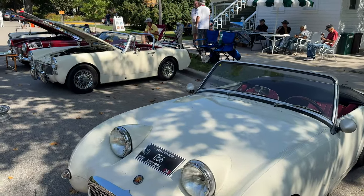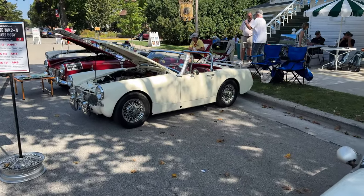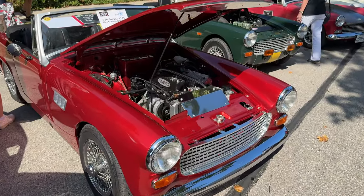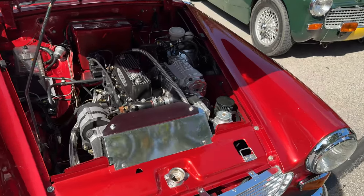And after the Bug Eye class, we have the Square Body Sprite class. This one here has a supercharger on it. Looks like the Moss unit.